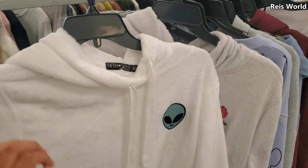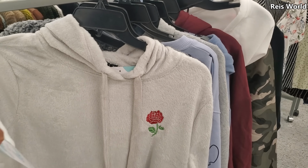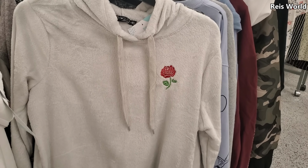The brand Fifth Sun. Don't forget they do have a website. But it is kind of tricky to find the cool stuff on there. Like the cuteness. And here's another one. Really simple with the rose.